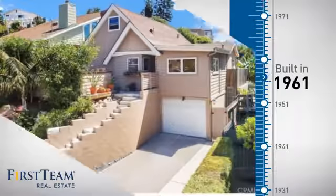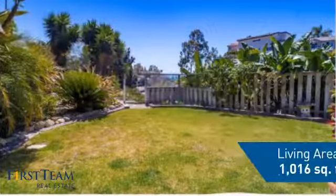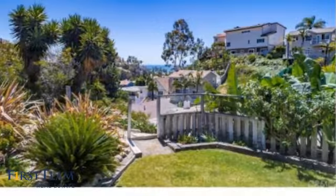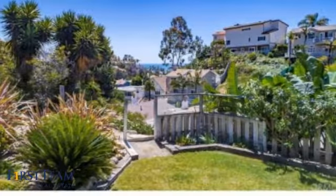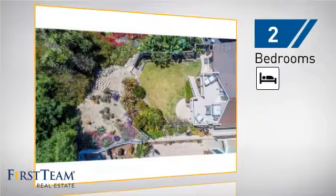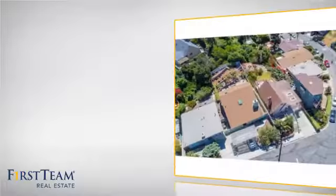This property was built in the early 60s and features over 1,000 square feet of living space, giving you a spacious layout to play host or kick back and relax after a long day. Inside, you'll find two bedrooms, so you always have a private space to come home to, as well as one full bathroom.